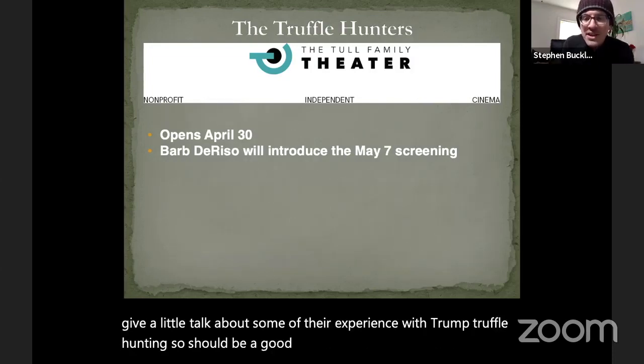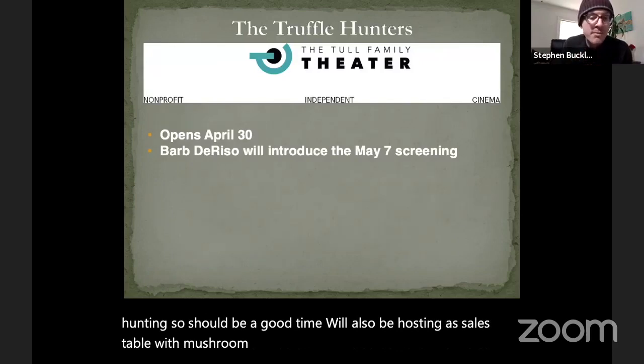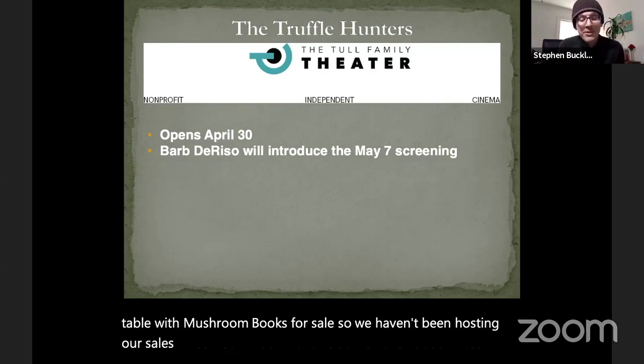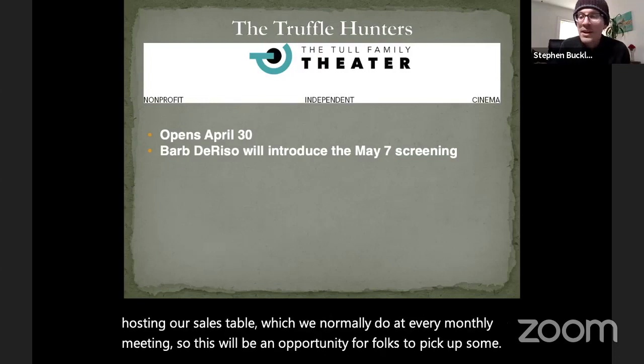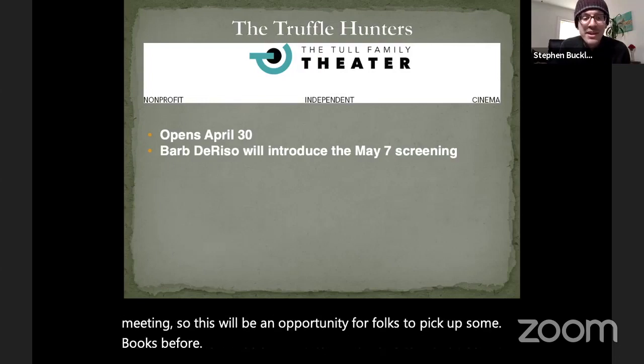We'll also be hosting a sales table with mushroom books for sale. We haven't been hosting our sales table, which we normally do at every monthly meeting. So this will be an opportunity for folks to pick up some books before mushroom season really kicks off here.